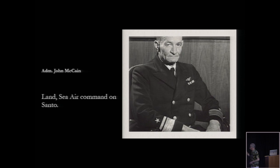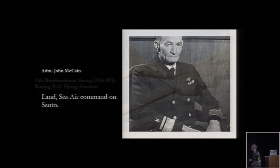This is Admiral John McCain. He was in charge of the Land Sea Air Command on Espiritu Santo, and I'll just refer to it as Santo from now. That's what the natives call it. His son was also an Annapolis graduate, and he served in the Pacific and the Navy during World War II. And then most of you know about his grandson, who was also an Annapolis graduate. He was a carrier pilot. He was shot down over North Vietnam during the Vietnam War. I think he spent about 6 years there as a prisoner of war.